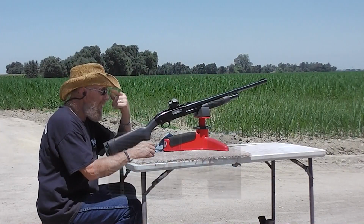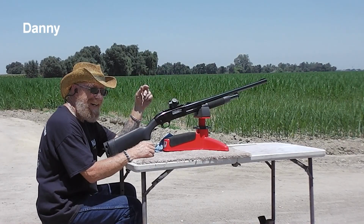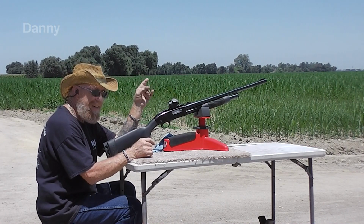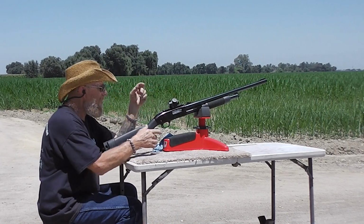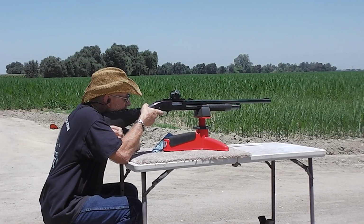And because of these high weights and high velocities, we have very high pressures. That's why they say rifled shotguns only. Rifled shotguns just have higher pressure tolerances, and I would not recommend shooting these through just a normal smoothbore.